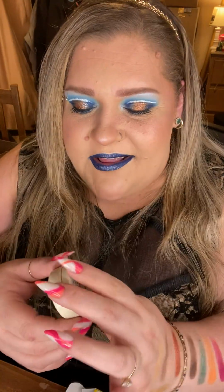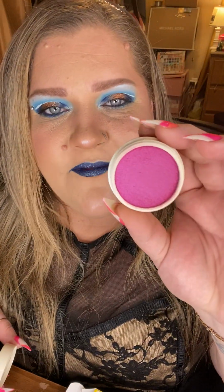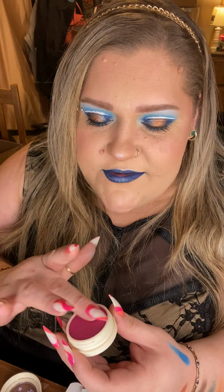I think the packaging on these is so cute. They're so nice for travel as well. That is the color. Oh, it just feels so good. It's so good and so soft. The Super Shock formula is so unique, right? There's not much else out there that really feels like a Super Shock product to me, and I am always on the hunt for a purple blush.